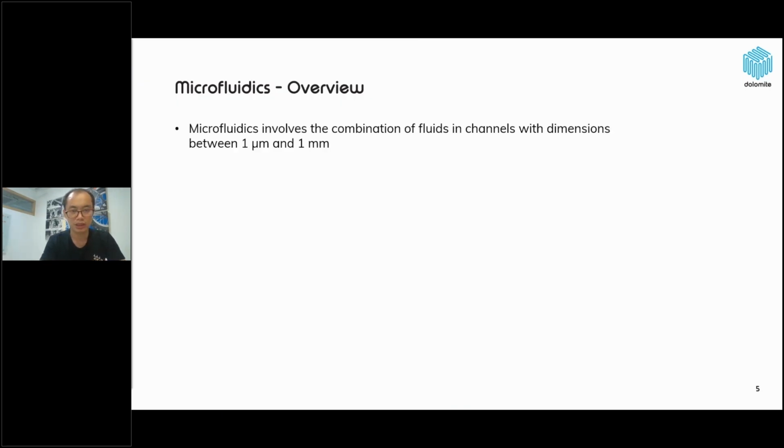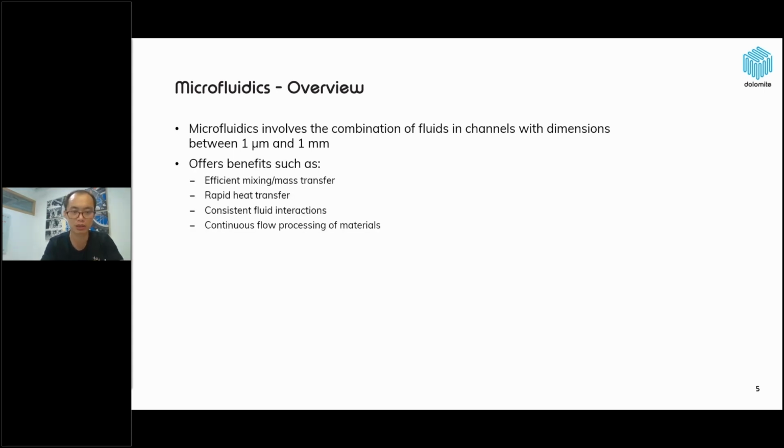Microfluidics involves the combination of fluids in channels with dimensions between 1 micrometer and 1 millimeter. Compared with traditional methods, microfluidic methods offer benefits such as efficient mixing and mass transfer, rapid heat transfer due to high contact surface areas, consistent fluid interaction, and continuous flow processing of materials.